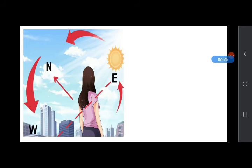And how will you find directions in the evening? You need to imagine that this girl is facing the west direction where the sun sets, because the sun sets in the west. So if this girl faces the west direction, we can find other directions in the evening when we know the west direction. How? Face side will be west, back side will be east, right will be north and left side will be south. In this way we can find directions in the evening with the help of the sun.